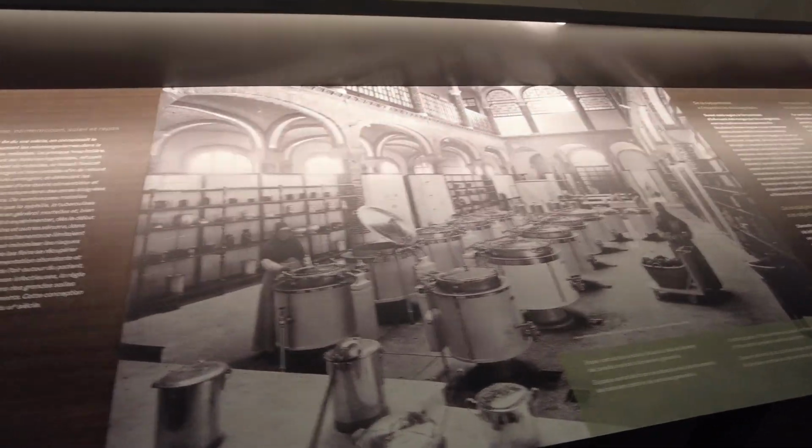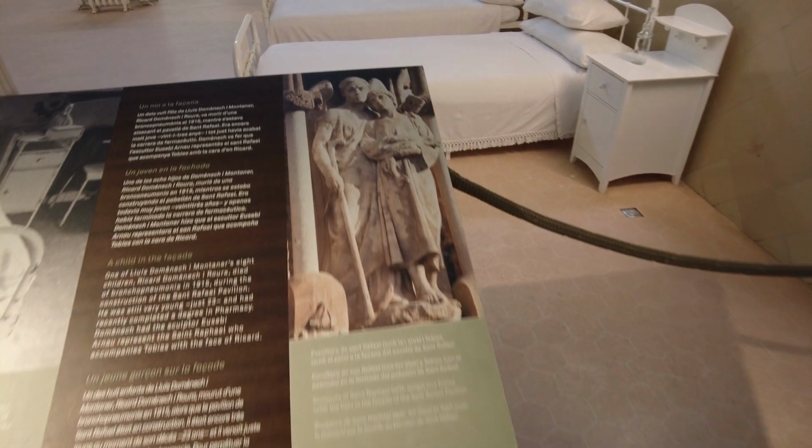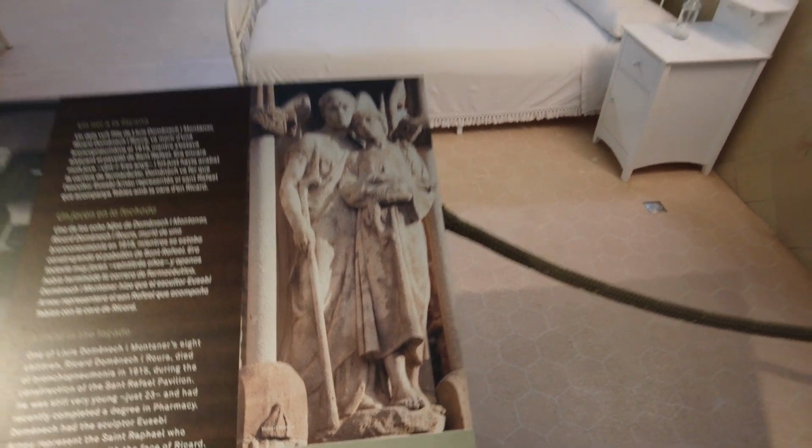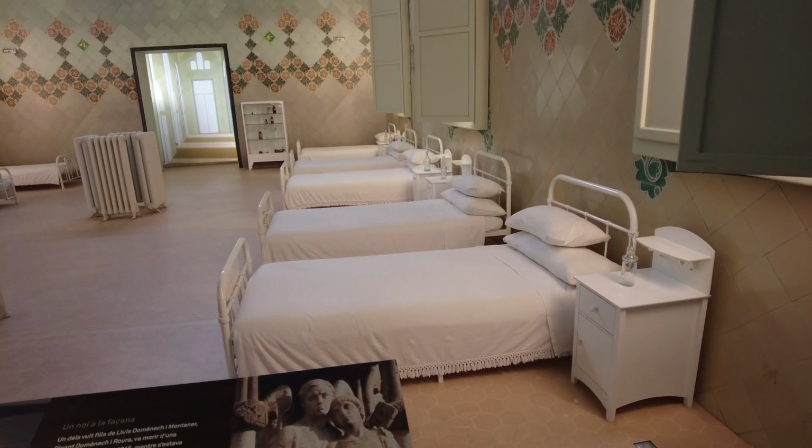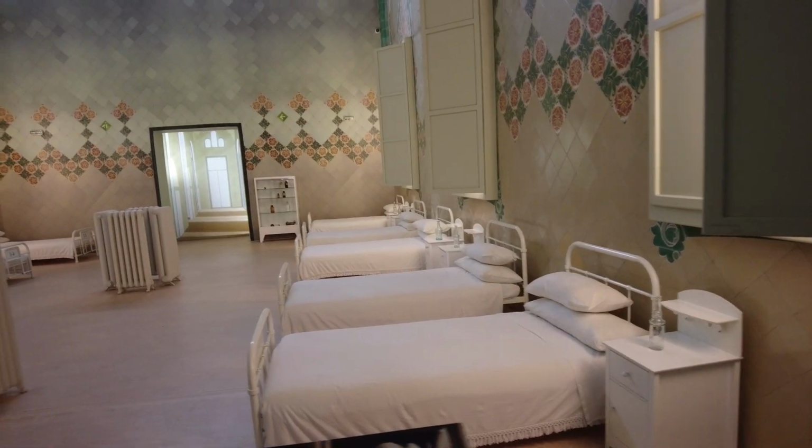The tunnel system that connects the pavilion to the others allowed the patients to be quickly transferred to their rooms. At the end of the original area was the monastery pavilion. The building was designed by Pere Domènech, son of Lluís Domènech i Montaner.